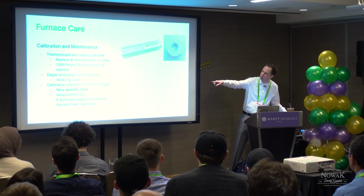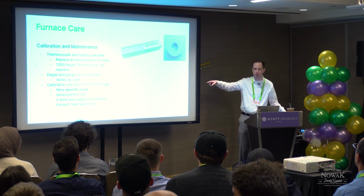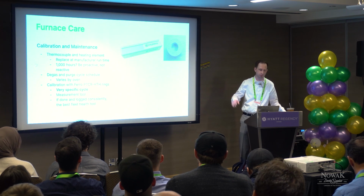Where do you get that? I found them at Garland Dental. Oh, Garland. I've never really worked with them before, but they're the ones that had the Ferro rings in stock. But these are the ones. So this PTCR HTH, they have a bunch of different class rings. Those are the ones for our temperature range. And follow the instructions from Ferro's direct website for cycles.